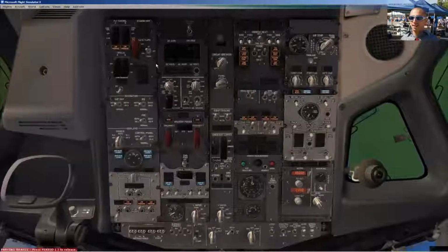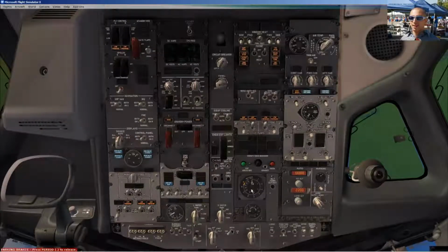Now let's go back up to the overhead panel. Doors are closed, the lights are extinguished, that usually means they're closed. And we'll check pressurization is 0. The cabin is not pressurized. We want to make sure of that when it's on the ground, and the cabin's not climbing or descending.